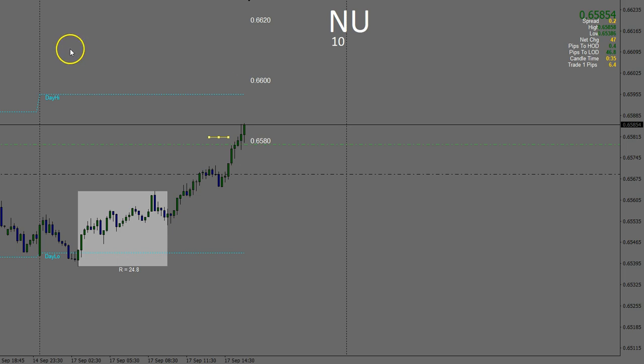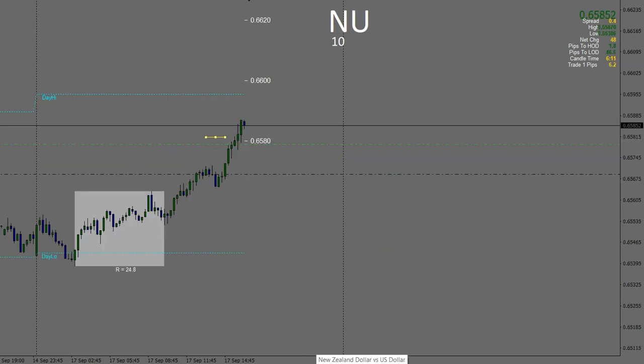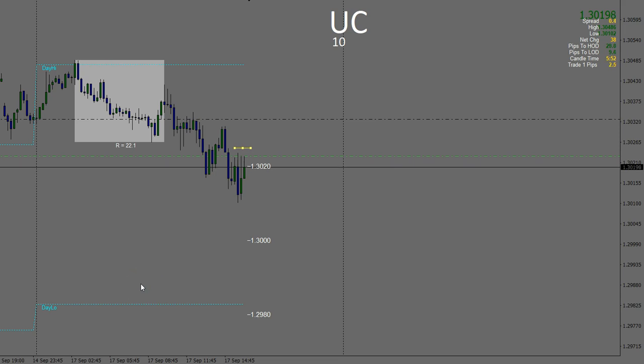Okay, I'll pause again and I'll be back very soon. One other trade just hit one of my orders as it came through an entry point. US dollar, Canadian dollar, taken at 22, looking for further downside movement. Looking for this US dollar weakness to continue throughout this New York session. So they're the only two trades I've got at the moment: New Zealand dollar, US dollar, and the US dollar, Canadian dollar. Okay, I'll pause again, be back soon.